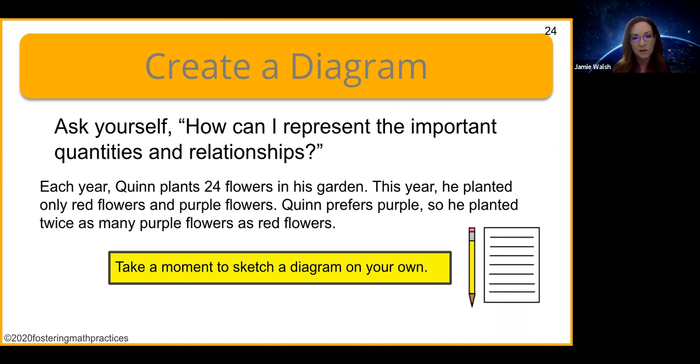So whatever comes to your mind, I'd like you to take a moment with your pencil and paper to sketch a diagram on your own that would represent the important quantities and relationships in this problem. So let's just take about a minute to sketch something out.